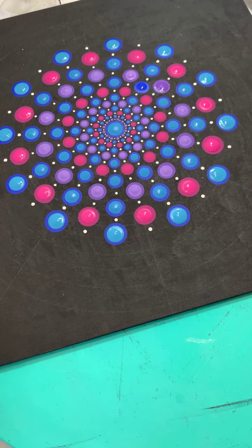Or if my guidelines are still showing, I could pick one of these guidelines and we could do, oh, that would actually be really good because I can still see that. So there's a guideline around here-ish, somewhere, right in here. You can kind of see it over on the edges here.